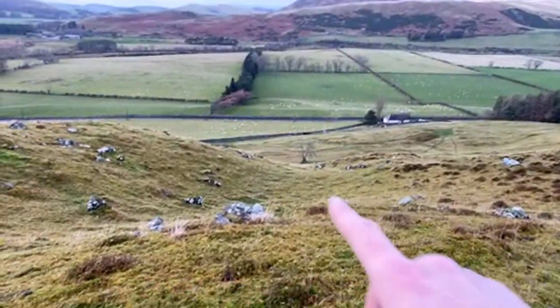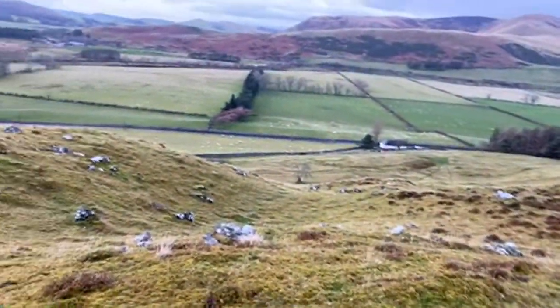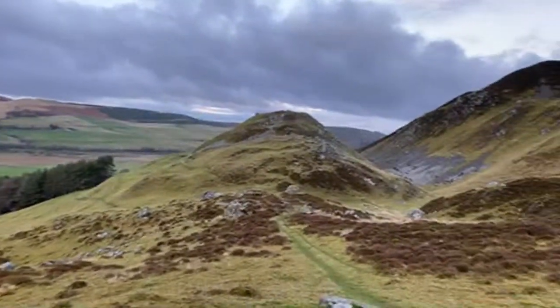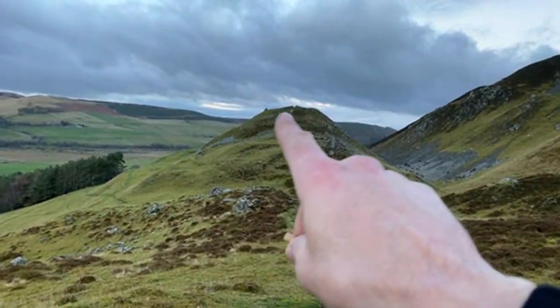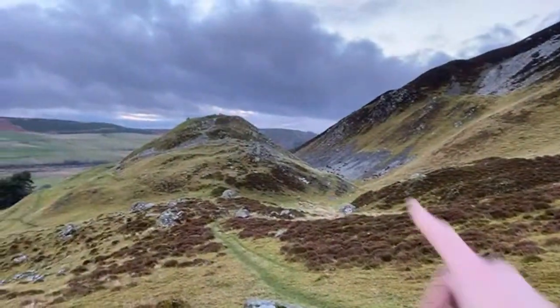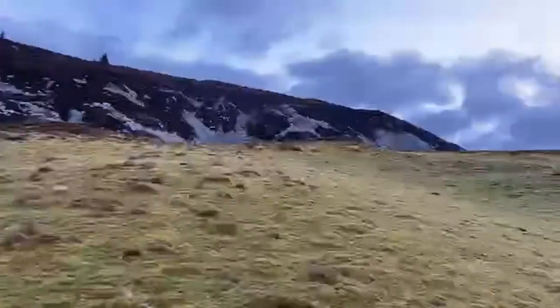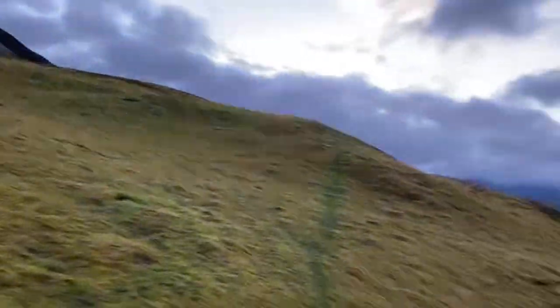Some dead tree down there. And there's the ruins up there. And that's the site of this castle that I discovered, guys. It's amazing. Drumelt's. It looks like a lot of stone up here.